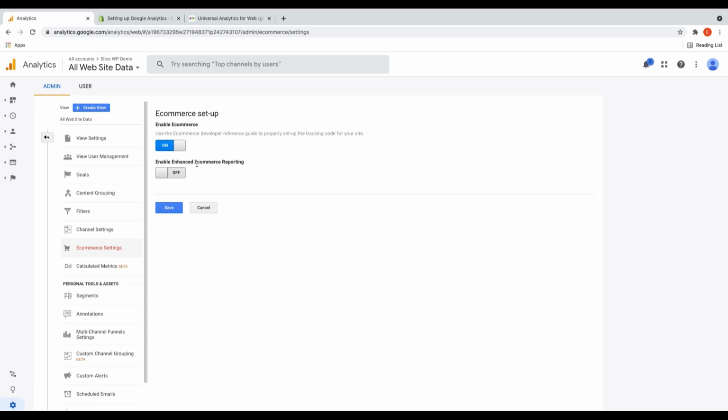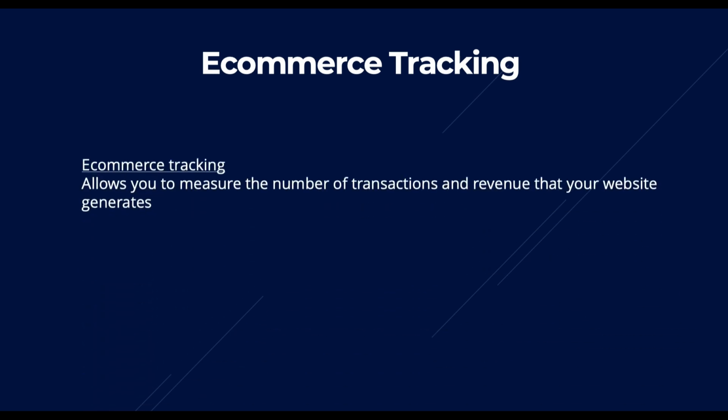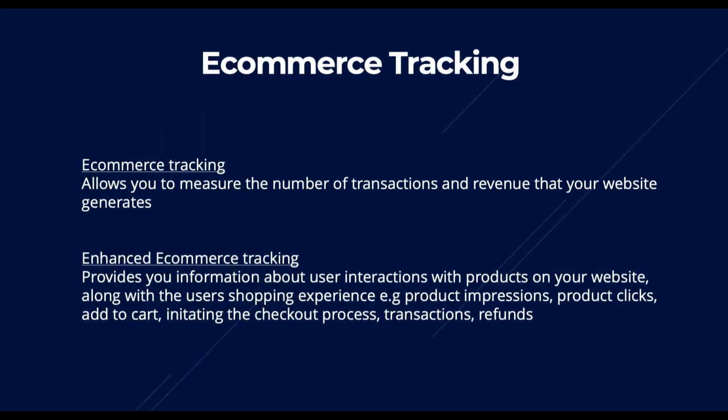enhanced e-commerce tracking. As you would have seen, there are 2 main methods of being able to track sales data from your website. We had the first one, which is standard e-commerce tracking. Now, the standard e-commerce tracking allows you to measure the number of transactions and revenue that your website generates. The enhanced e-commerce tracking, well, it provides you with a bit more information about user interactions with products on your website, along with the user's shopping experience.